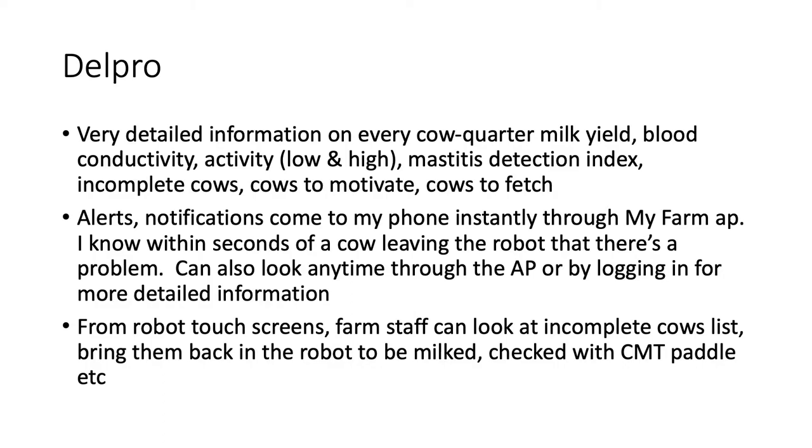The nicest part for me is the alerts and notifications come to my phone instantly through the MyFarm app within 2 to 3 seconds after the cow's exiting the robot. And I can look anytime through the app or log in through LogMeIn to check on things and see how things are going.